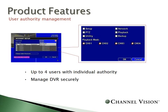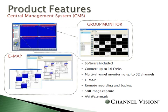Other useful features: the user authority management gives you access to up to 4 users with individual authority. This means that you can manage your DVR securely and grant specific people access to specific features. For example, you might be doing a recording at a restaurant. The night shift manager doesn't need to see the camera that's watching him count the money in the money room. You can give him individual authority over specific channels and specific features, while giving the administrator access to everything.